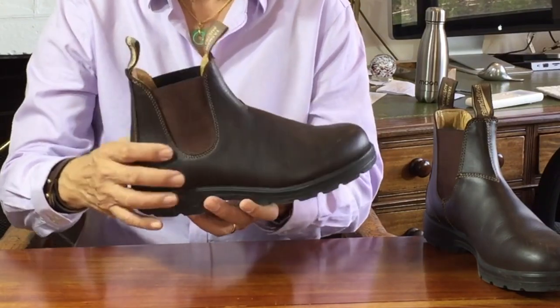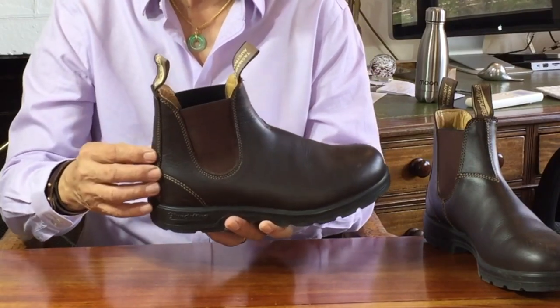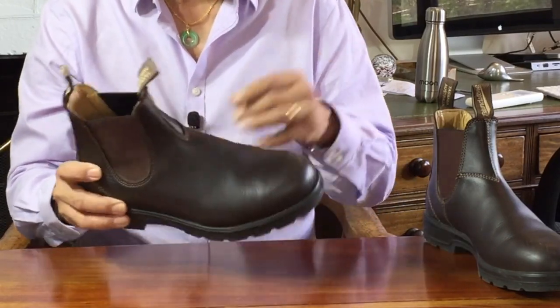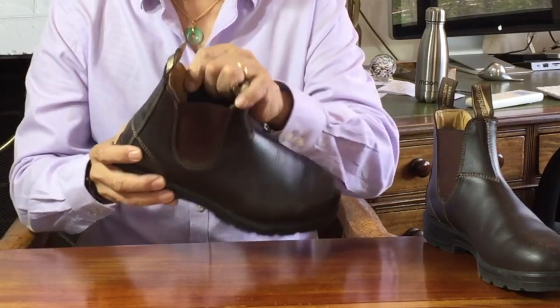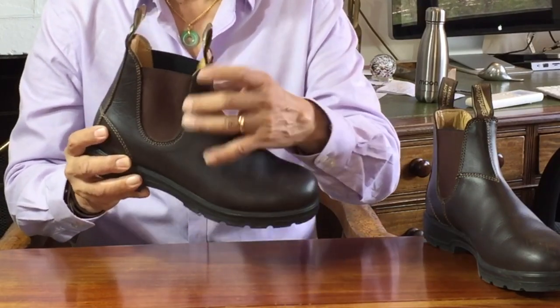The stitching is a lighter contrasting brown, I think quite attractive, standing out against a darker walnut. The stitching is pretty good. I'm almost certain it's computer-controlled stitching, so you'd expect that. The elastic goring is actually quite good. I quite abuse these boots when I pull them on and kick them off, and they haven't got slack. The stitching onto the leather seems pretty strong.